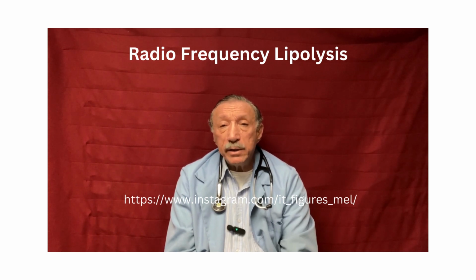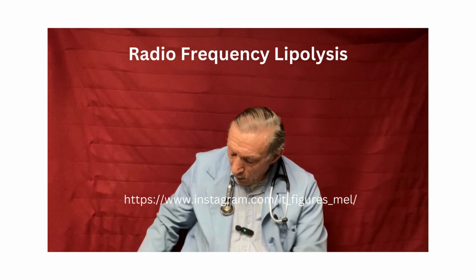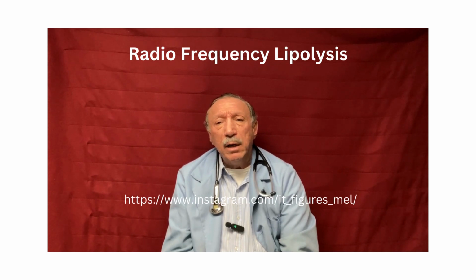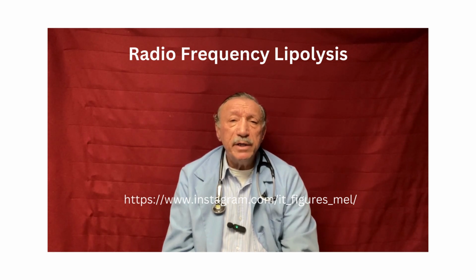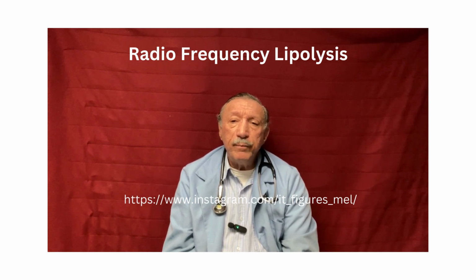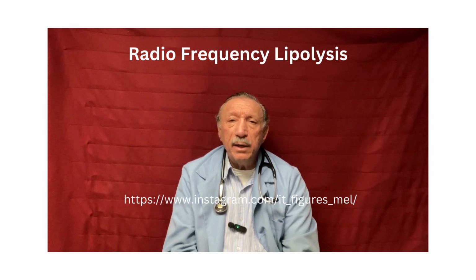Also, because I'm a doctor, you could always discuss this procedure with your primary care doctor and see if that is advisable. The only people I would question doing this would be somebody who has a pacemaker or some other device that could possibly be injured by the radio frequency. But otherwise, for the average person, there shouldn't be any major complications.